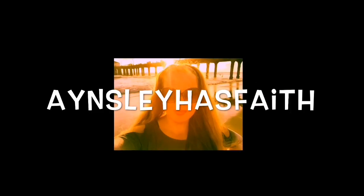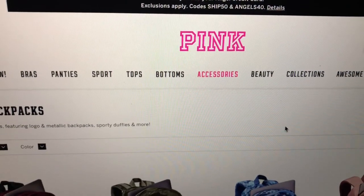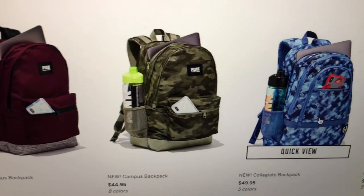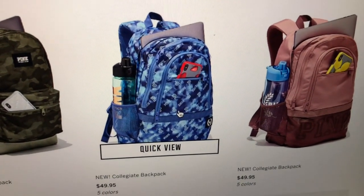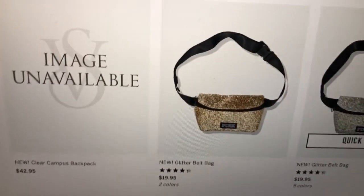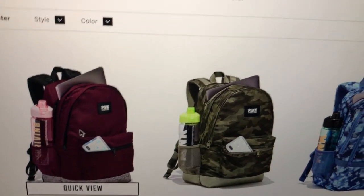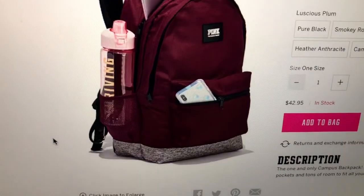Today I was on the Victoria's Secret website and I noticed they're starting to get the backpacks in. So I wanted to share with you which backpacks they have in so far for back to school. They have the campus backpack and then they have the collegiate backpack. And the website has these four, and then you can go and look at the other colors. And then they have one clear one that is not available yet, but I know some schools have to have clear backpacks, so it looks like Victoria's Secret is going to offer one this year.